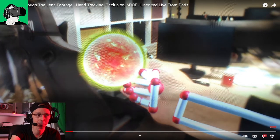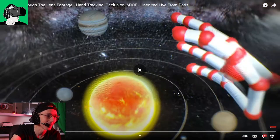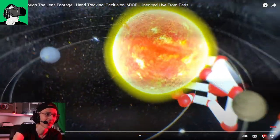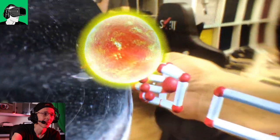Now, he's recording through the lens, guys. This is through the lens. The recording is not a separate recording onto the PC. He actually put the camera on the lens of the actual Lynx R1. So check this out again. I'm going to take the sun and I'm going to put it somewhere else here.